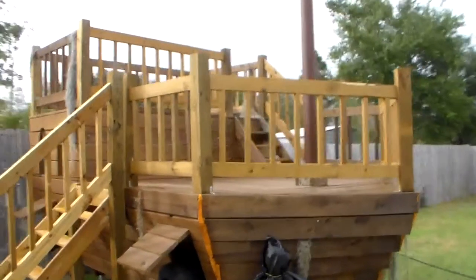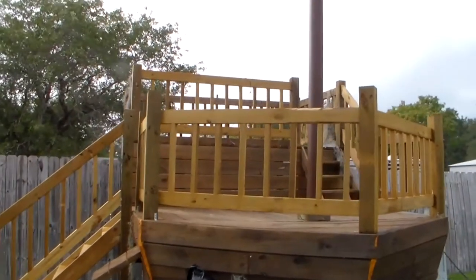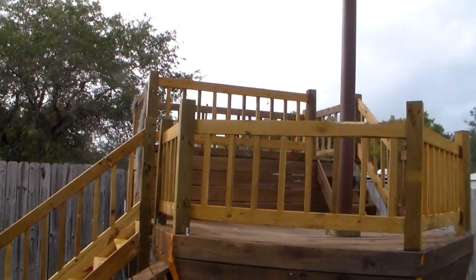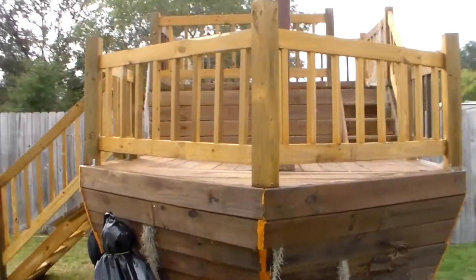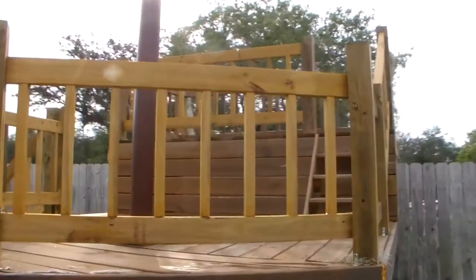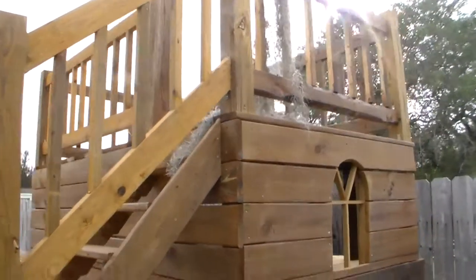But that's what it looks like so far. I think it's pretty well done. I am working on the ship's automated wheel. I got it working, and I'll show you that here in just a few minutes. But I figured I'd go around and show you what I got on this so far.